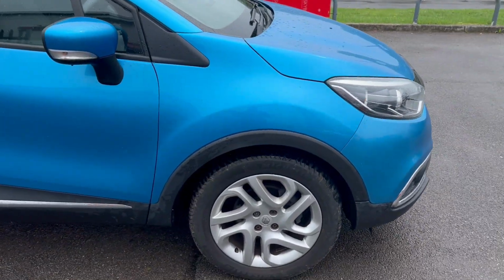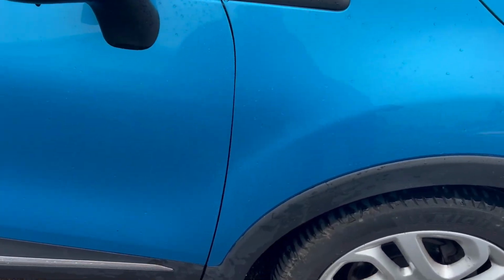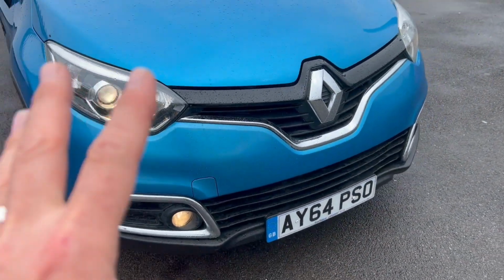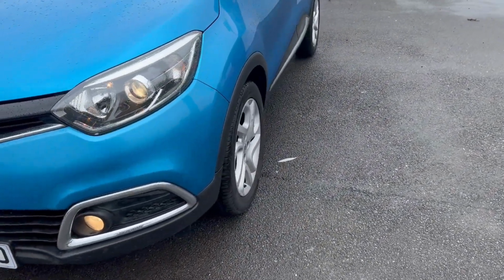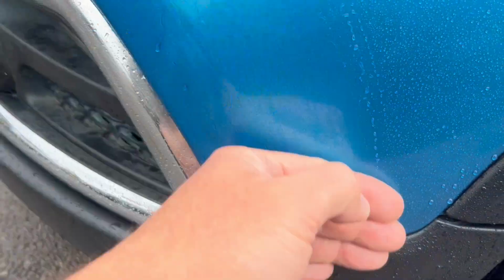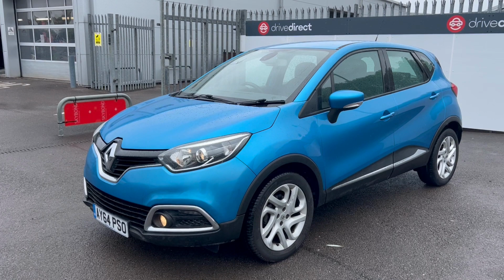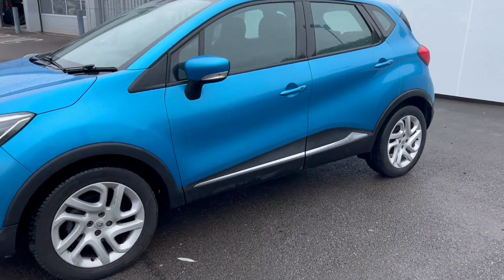Apologies for this weather, but the pace of work never slows down here, so we have to keep on going regardless of the weather. Apart from a bit of dirt, there's not really much to report on here. It does look like there's been some kind of previous repair, paint job possibly on this front bumper. You can maybe see there's a not so clever paint job going on there. But apart from that, I didn't actually spot it until I got up really close. Otherwise it is very tidy.